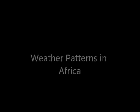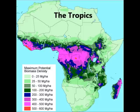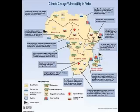All right, let's move on to weather patterns. Weather patterns in Africa have helped influence cultural development across the continent. The equator runs through the middle of Africa. 80% of Africa is located in what we call the tropics. So what are the tropics? This is an area between the Tropic of Cancer and the Tropic of Capricorn. This means that most parts of Africa have warmer climates. Cooler climates in Africa will probably only occur in highland regions or places with a higher elevation.